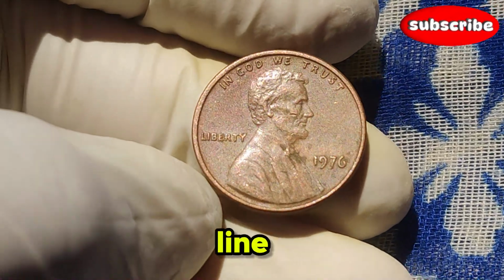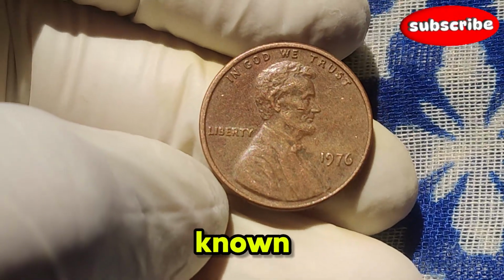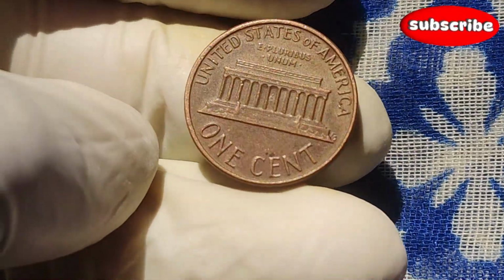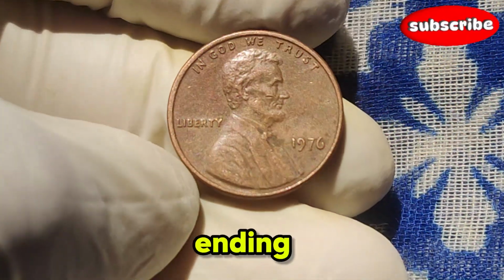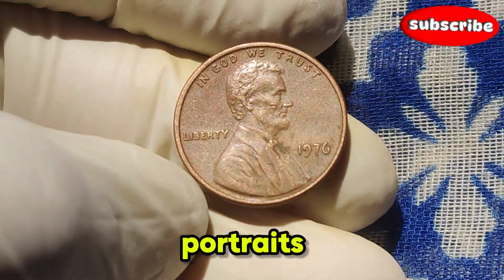A faint extra line on a letter or a subtle misalignment of the design may represent a rare die variety known to specialists. The continuing popularity of Lincoln pennies reflects the enduring legacy of Abraham Lincoln himself. As the 16th President of the United States, Lincoln led the country through the Civil War and played a central role in ending slavery. His image on the penny has become one of the most familiar portraits in American culture.